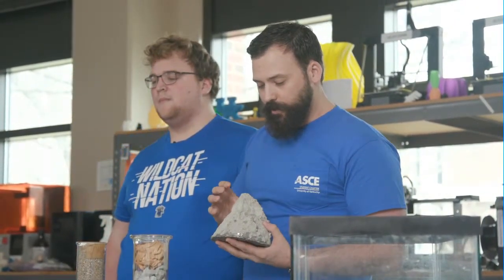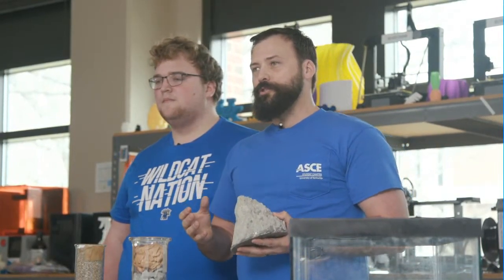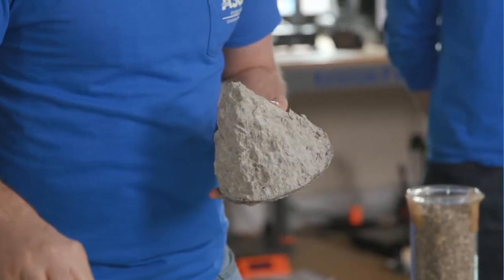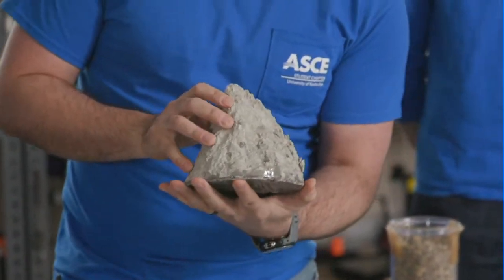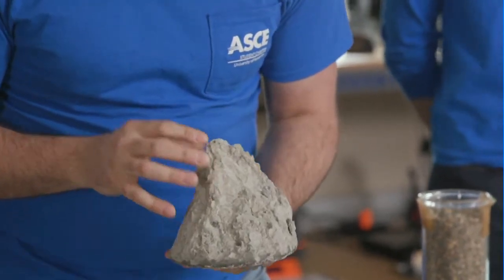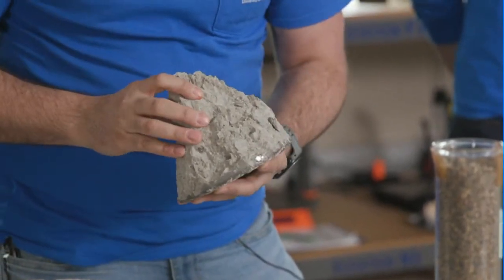So typically concrete is around 4,000 to 5,000 psi, but we have special mixtures that we can get up to 10 and 12,000 psi, which means for every square inch you can hold 10 to 12,000 pounds. So basically this is the example of a crushed cylinder that we used, and you can see basically it's sheared off from the compressive force of that hydraulic ram.